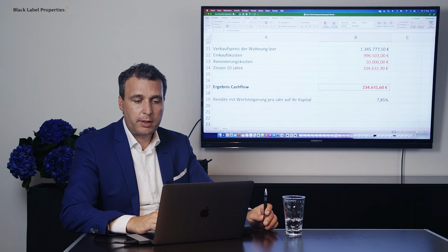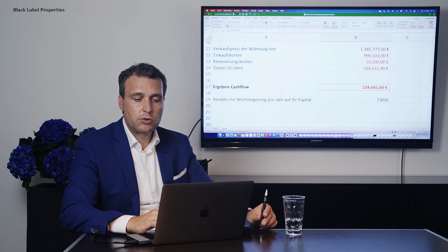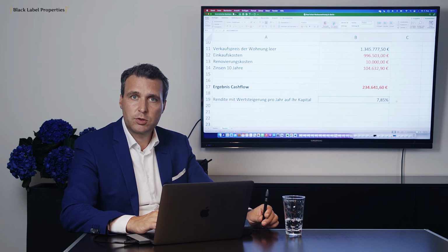So the money you have made in the year 2031 is 234,641 euros. So that's the profit you have made in the year 2031 after you have taken off all the costs. So if you now go back and look at the equity we have invested, which was nearly 300,000 euros, you had a growth rate on your equity per year of nearly 8%, 7.85%.